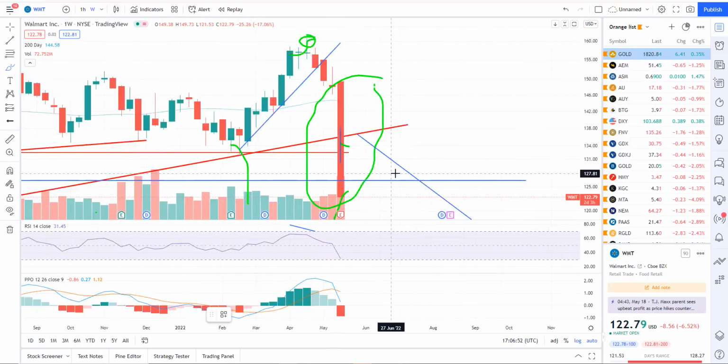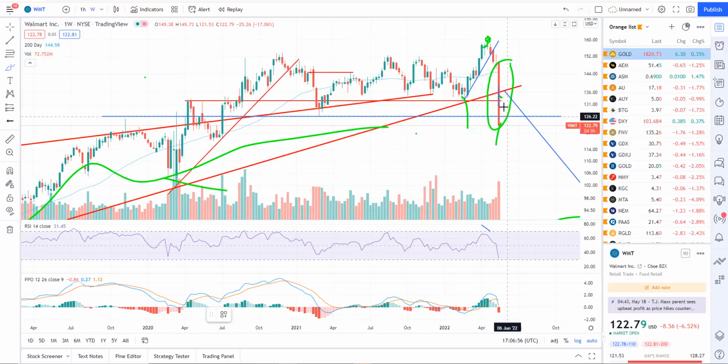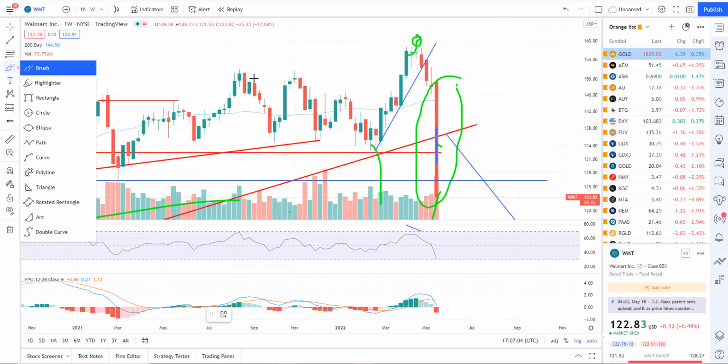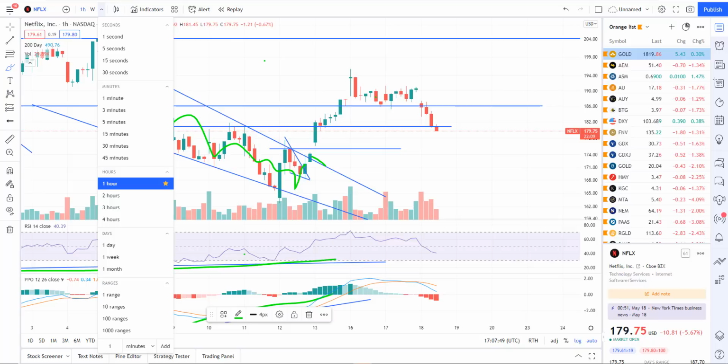There will be rallies along the way. You're not going to just fall straight down. That's a huge weekly sell signal. So I could expect the next maybe couple weeks, maybe a month of just grinding rally action, kind of a bull flag where we flag out, flag like this, and then resume to the downside in the near future.